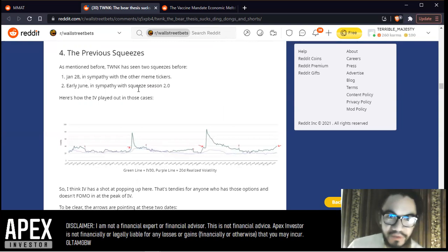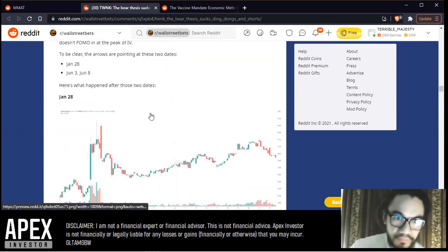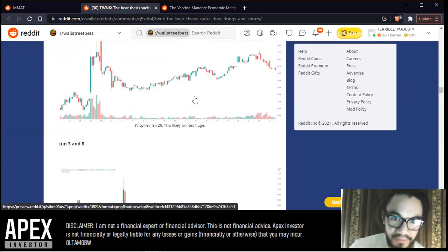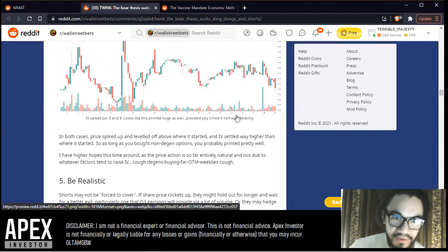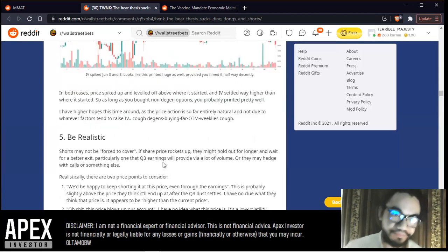Previous squeezes. As mentioned before, Twinkie has seen 2 squeezes before, and we can see them right there, according to this chart. January 28th, early June. Here's what happened after those dates. Seems like it continues going up. In both cases, the price spiked and leveled off and then settled way higher than when it started. Wow, yeah, it is setting all-time highs.